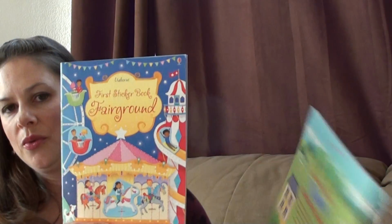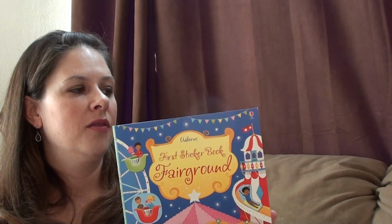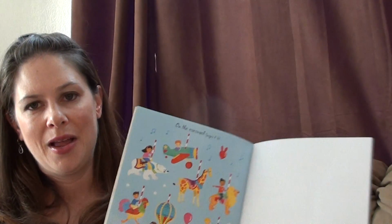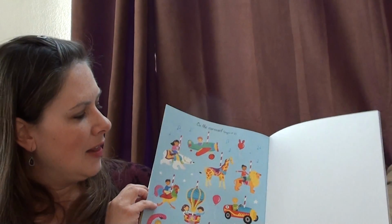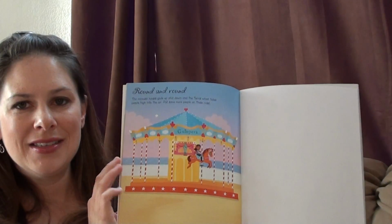We also have a lot of really cool sticker books. These are 2 of the easier ones for little ones to do: Build a Town and First Fairground. These are great when you're just trying to pass the time, maybe at a restaurant and you don't want to get out a screen. You can take these stickers and build little scenes with them.